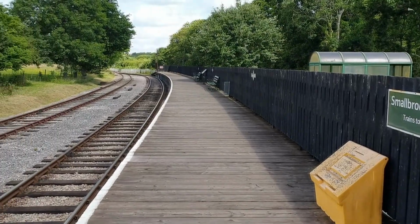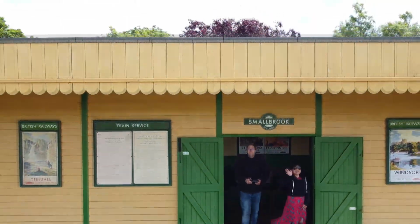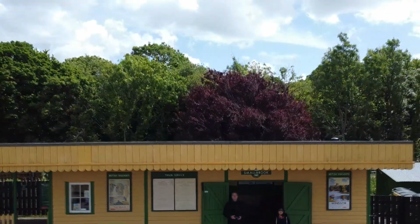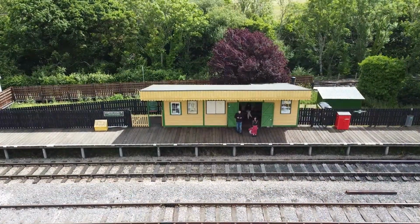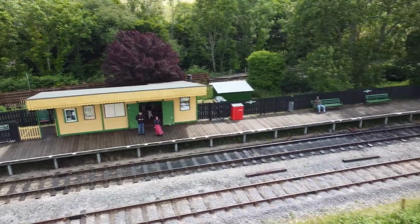At Smallbrook, we had around a 45-minute wait, so we got chatting with the station master and I asked if I could fly my drone while there were no trains present. Apologies for my dodgy drone skills, I've only had it a few months and I'm still learning the ropes really. From above the station and tracks, it really looks like a model railway.